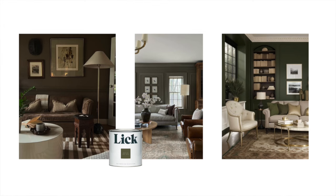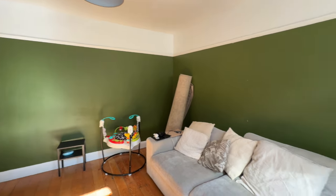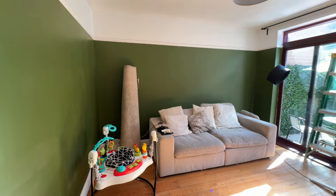Can you imagine what that will look like? That is honestly my goal for this house. I would love to add like three or four bookshelves that fill this wall, and then have this as an art gallery wall. But if you have any ideas, please let me know.